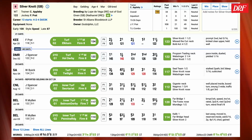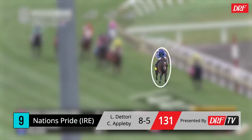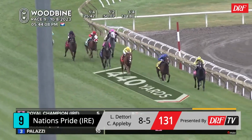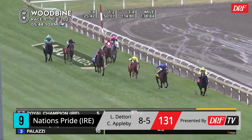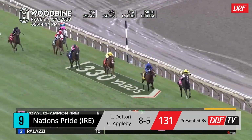So Silver Knott comes in with pretty strong form, and based on the evidence of the last race, he is going to get the distance. Number 9 is Nation's Pride. He is the horse that I think could go off at a shorter price of the two Charlie Appleby trainees coming into this race, and he was at his best on this day, too, back at Woodbine when he won the Grade 1 Canadian International in October of 2023.